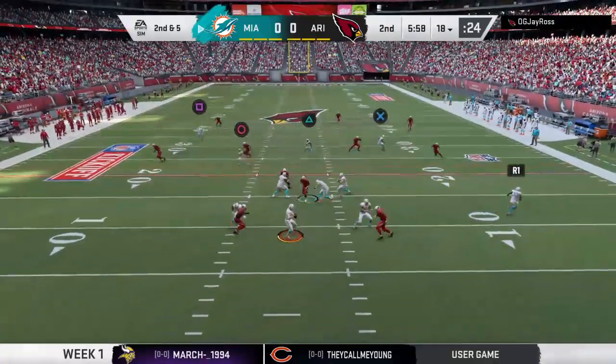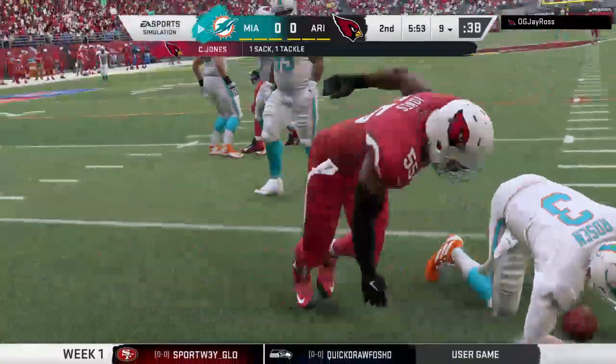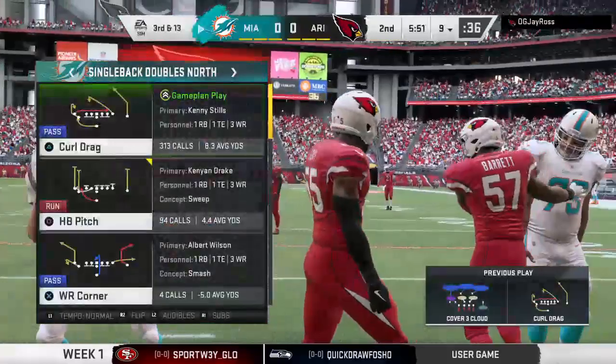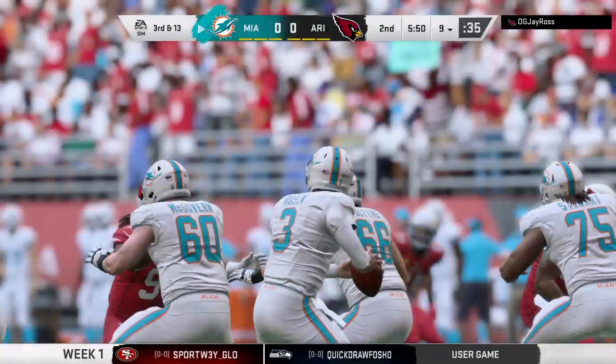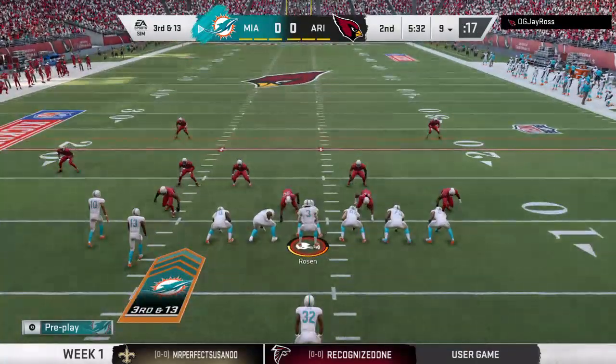Now Rosen looking to throw. In trouble here, and down he goes back at the 8-yard line. Chandler Jones, he's the one that got home and takes him down for a loss of 9. After the sack, they'll come up now 3rd and long.